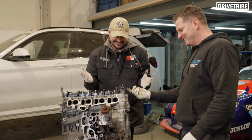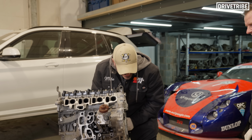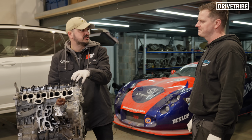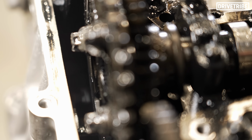Where's the timing chain? It's not there. So if you have a look down there, you'll see the chain stacked in the corner. It's just disappeared. So that hasn't snapped, it's just fallen off? No, that'll have snapped. That will have fully snapped? I think that'll have coiled up. Wow. I think that'll be wrapped around the high pressure fuel pump sprocket.